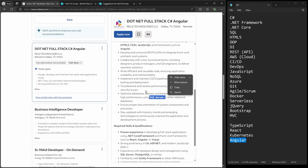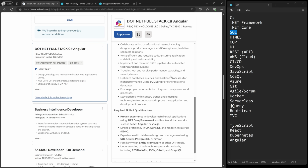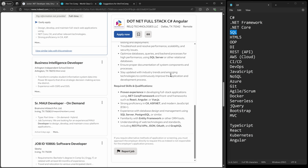SQL Server, they bolded it. Or other relational databases. Again, Microsoft SQL is going to be the gold standard if you're a C# developer. It's the most common type of SQL that a .NET shop will use, at least so far. Doesn't hurt to know other ones. In fact, it really helps, but that's the one to start with.